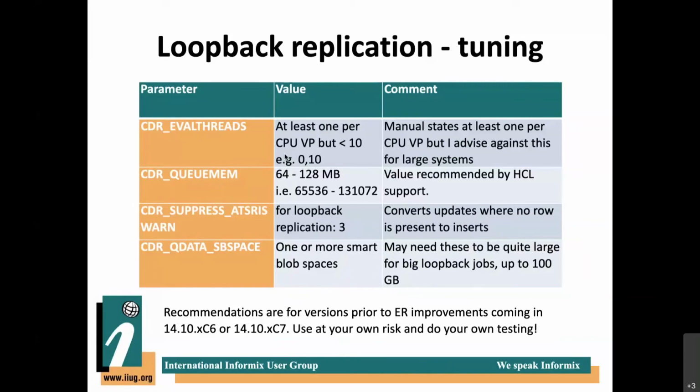And when it finds an update on a table that's defined as a replicate, it will put something in what's called the send queue. So the send queue is just effectively messages that say, do this replication thing. And with normal ER, where you've got two servers, that would go over the network to the receive queue on the other side. On loopback replication, the send queue and the receive queue are both on the same server.